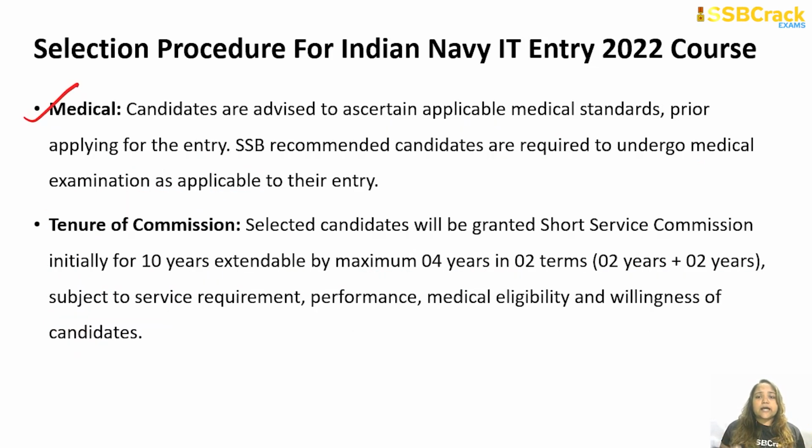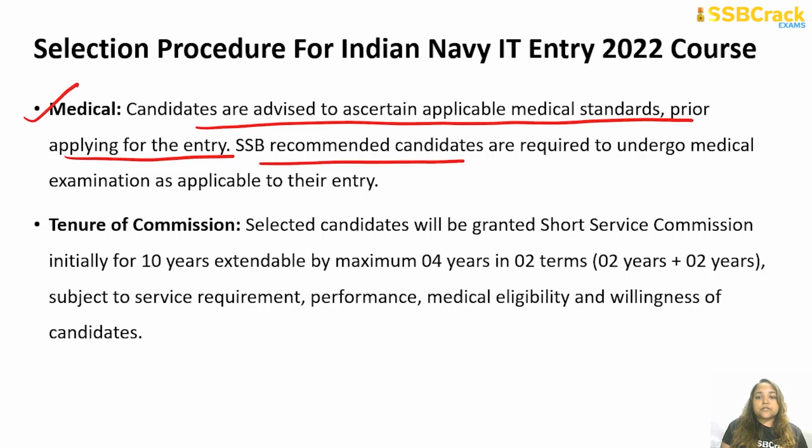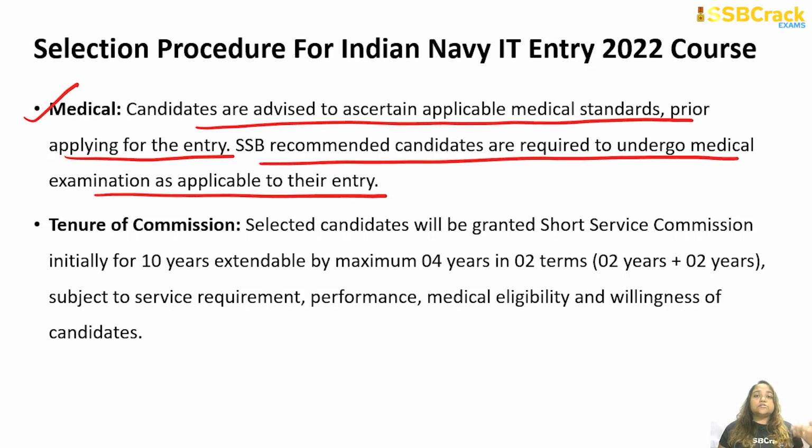Next is medical. Candidates who have once been recommended by the SSB interview will now go for the medical test. Candidates are advised to ascertain applicable medical standards prior to applying for the entry. For this, you can check out the official notification of the Indian Army by going to their website. SSB recommended candidates are required to undergo medical examination as applicable to the entry. So after being recommended in the SSB, you have to go for the medical test. Once you are done with the medical test, your name will be there in the final merit list and you'll get the joining letter.